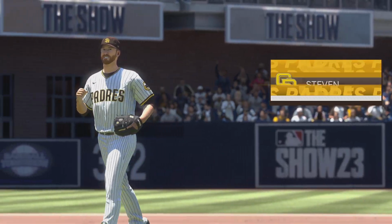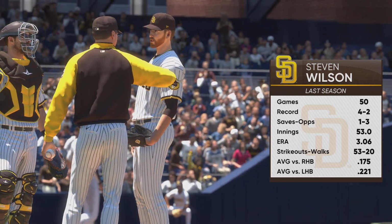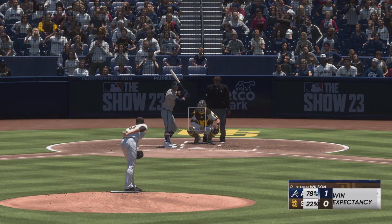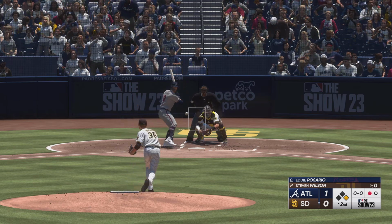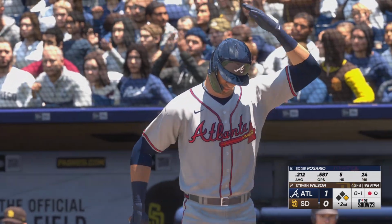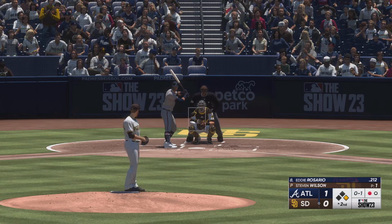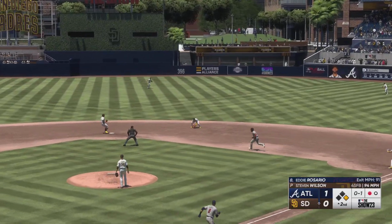New pitcher now, Steven Wilson. Pretty tight game, so they're looking for quality pitches out of him right here. Got to do his best to keep the score right where it is. Here's Eddie Rosario. And first offering is fouled off. The pitch. Ground ball right side, could be 2.